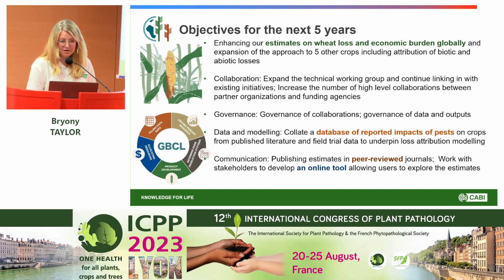So our objectives for the next 5 years: we'll be working on that under the bonnet. How do we estimate those wheat losses and economic burden globally? And this will be extended across 5 crops, I think 3 of which I've mentioned. We want to continue working to expand the technical working group, and we want to continue to link in with existing initiatives. It's really important that the data and the information flows that we produce can be used by other people and create onward impact, not just through the policy and donors, but into other scientific programs. And we want to increase those high-level collaborations between partner organizations.